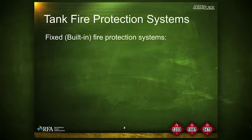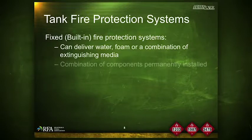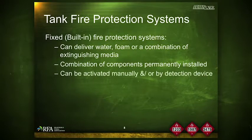Some storage tanks have fixed or built-in fire protection systems. Fixed systems are a combination of components including foam concentrate storage, proportioning valves, and delivery devices that are permanently installed to provide fire suppression protection. These same fixed systems can service multiple storage tanks, manifolds, and loading and unloading racks. The system can be activated manually or by detection devices.